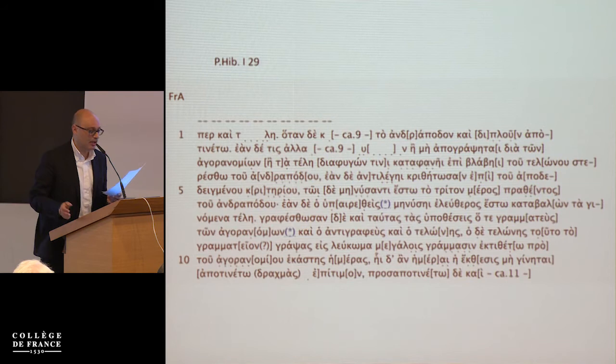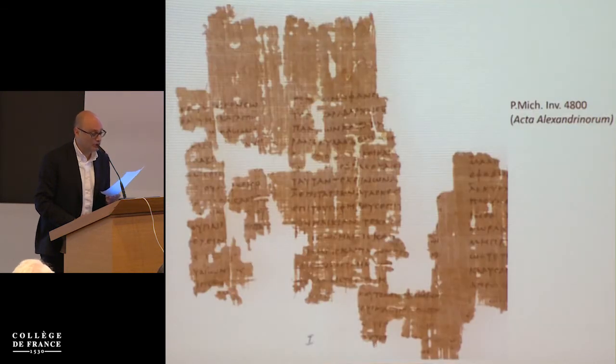Megalois grammasin implies a slowly written script, much different from the standard cursives used for receipts, area records, or whatever. And of course, telonai and many other officials could read book scripts and sometimes owned books, as was possibly the case of Socrates, the well-known Karanis tax collector, and this is one of his possible books.